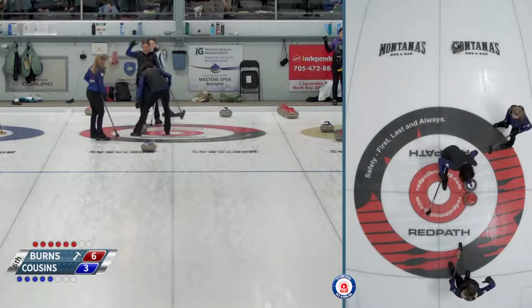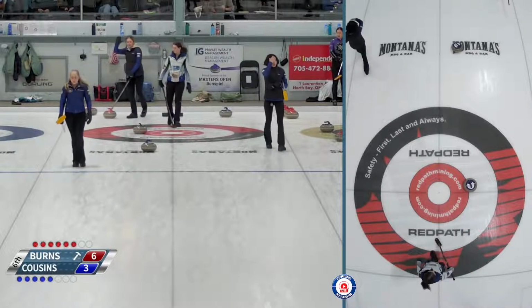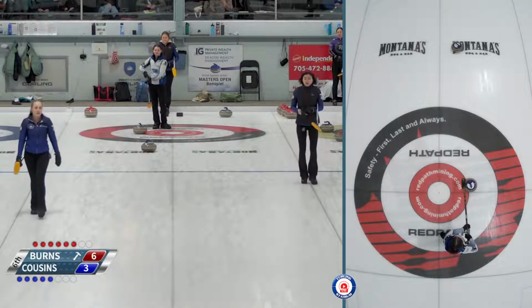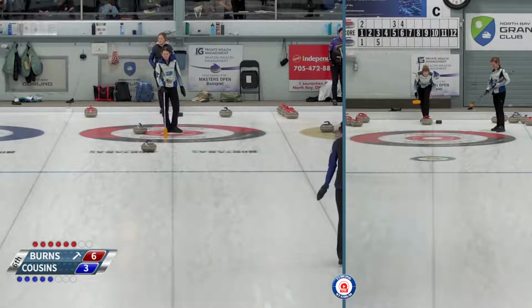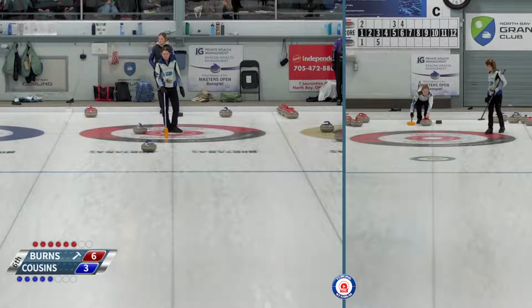Just gets by the guard. She'll make the hit. Stays right there. She is shot rock. Krysta Burns this time took a quick look over the shoulder. I think she was counting to 5, and now they're going to play the guard. You can get the double, but if she just straight peels the guard, that's a pretty good result.